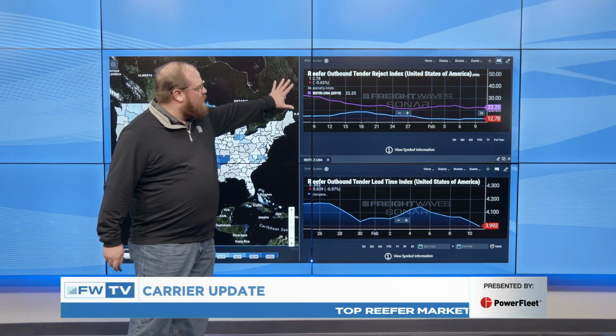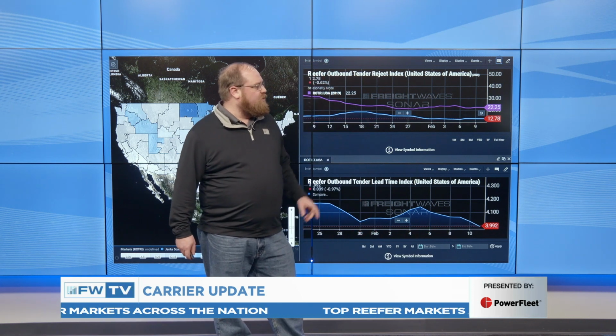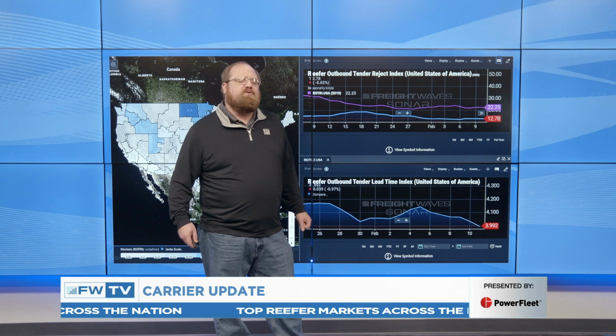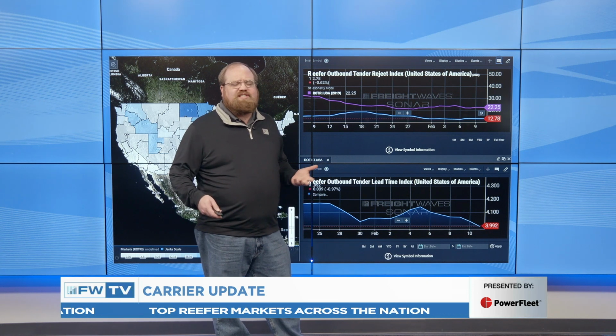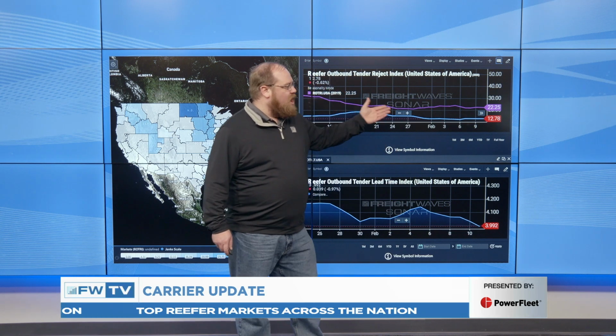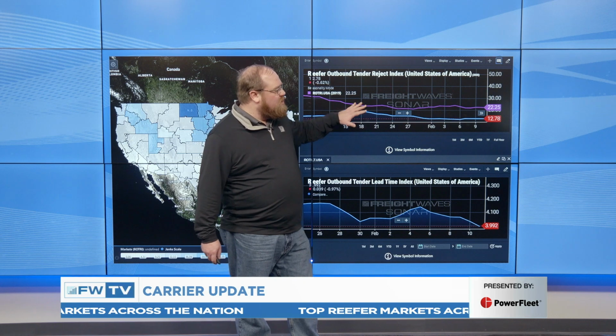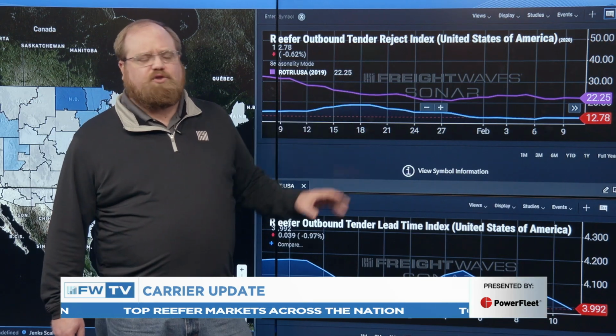We'll start out here looking at our reefer outbound tender rejection rate index. The blue line is this year, 2020, and the purple line, we're going to compare it to last year. This year so far, we're looking at 12.78% for our tender rejection rates, which I don't get really excited about until you get above 10%. This is a national average, so it's a respectable average. But when comparing to 2019, you can see we're far below, almost a whole 10% below the 22.25%. So running a little bit low this year, but still a decent tender rejection rate for the first quarter.